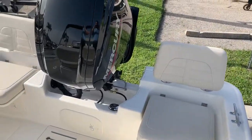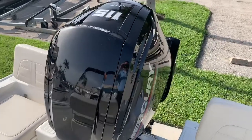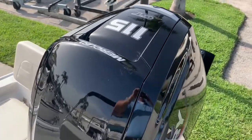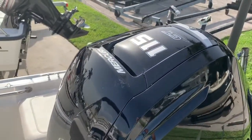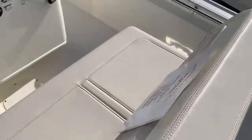Has the rear jump seats in it. Again, they're removable. So you've got all this fishing stuff on the boat. The days you're fishing, it's there. The days you're not fishing, you can make the boat into a great family boat for the sandbar. Powered with a Mercury 115 4-stroke outboard.